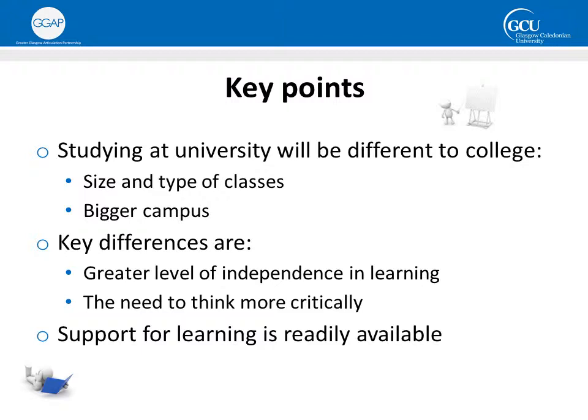Finally, although you'll generally be expected to be more independent and take more responsibility for your work, the university does have an excellent reputation for student support, so help is readily available if you need it.